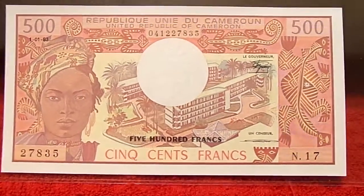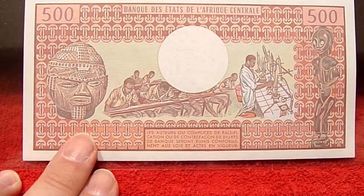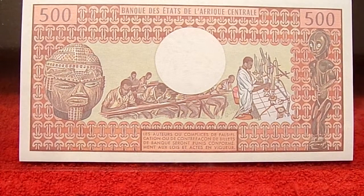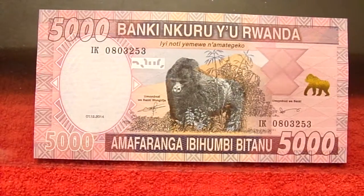And architecture and the watermark area with an iconic figurehead designs. I love these notes. They show a combination of French influence on the type of artistry, but with African design work. It's fairly awesome. I'm really happy to have it. 500 francs for Cameroon. And then next up is Rwanda.